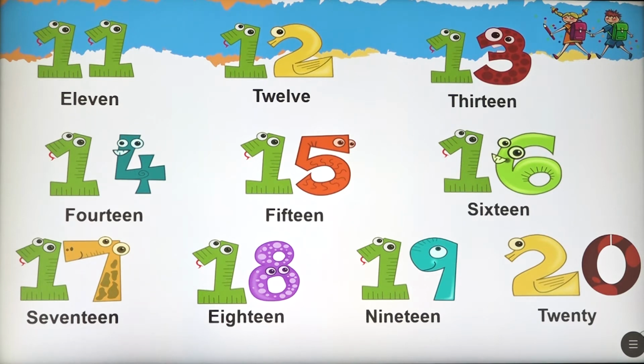11, 12, 13, 14, 15, 16, 17, 18, 19, 20. Great work.